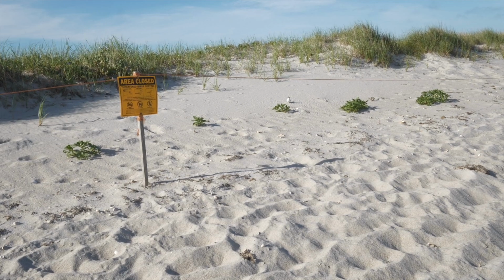And you can see the tern behind that little bit of shrubbery. Going to do a shot from here.